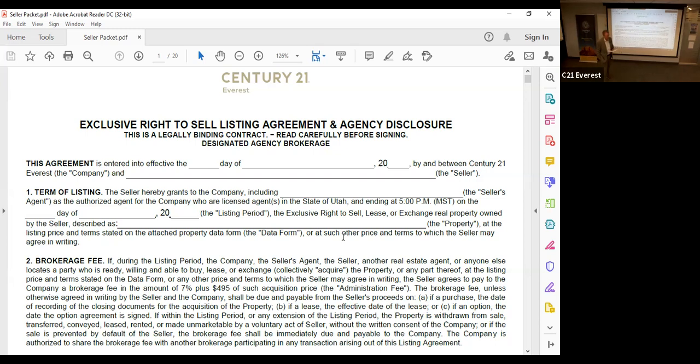All right. So with that in mind, let's start here at the top. This agreement is entered into effective the blank day of month of year. So obviously you're going to put in there the effective date, the date that you want the contract to become effective. If they're saying let's list it and be effective tomorrow, then we can do that. So go ahead.